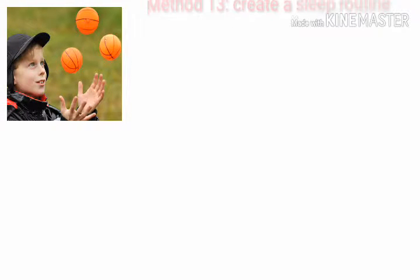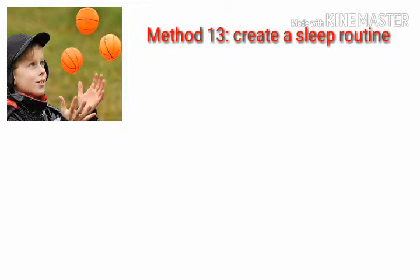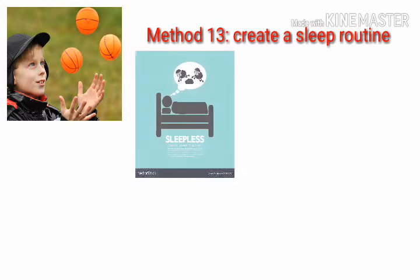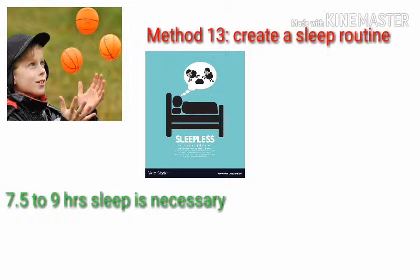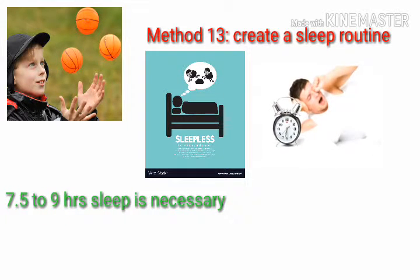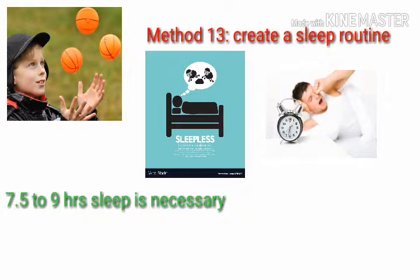Method number 13. Create a good sleep routine. If you miss out on sleep, your memory and critical thinking skills can suffer. Aim to get 7.5 to 9 hours of sleep each night. Try to get into a routine of going to bed and getting up at the same time each day. Turn off the TV and electronic devices 1 hour before bedtime. Unwind with a book or a cup of tea.